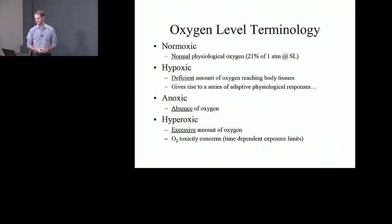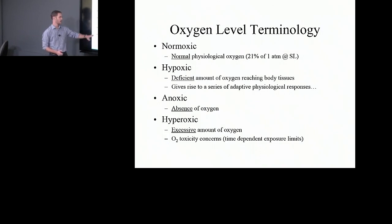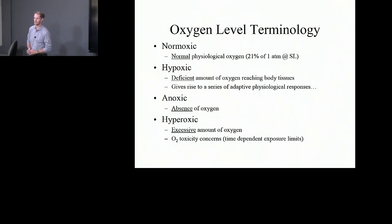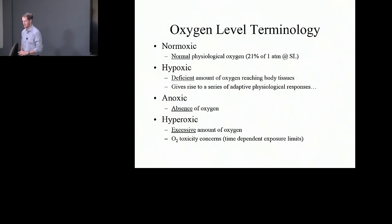Hypoxic is deficient amounts of oxygen reaching body tissues, and this gives rise to a series of adaptive physiological responses, depending upon how hypoxic you are. This can be a problem almost immediately, or it can be a problem over a longer period of time. Anoxic is an absence of oxygen, so you're breathing, but there's no oxygen in the air to breathe. Obviously, catastrophic very quickly. And hyperoxic is an excessive amount of oxygen.